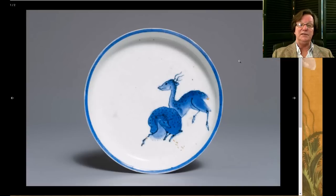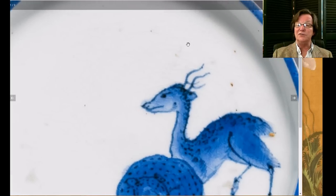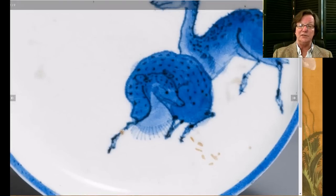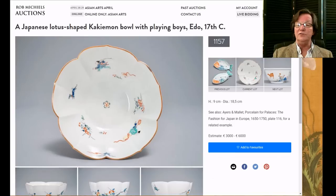Or this early piece, a deer plate. As you know, these look very similar to some of the stuff they made in China to ship to Japan. This one is a Japanese example. Beautifully done with the spotted deer. And the photography on this is so sharp, you can actually see the crackles in the glaze, which you typically see on these early pieces. A nice looking plate, again very reasonably estimated, 500 euros, a low estimate. Quite an unusual piece.